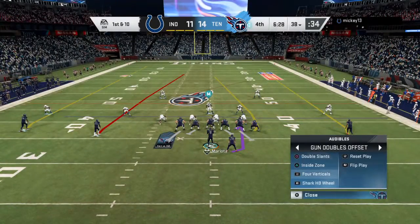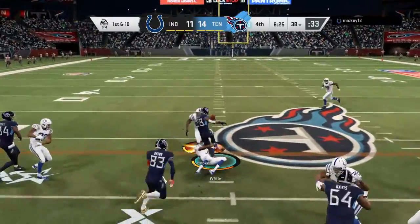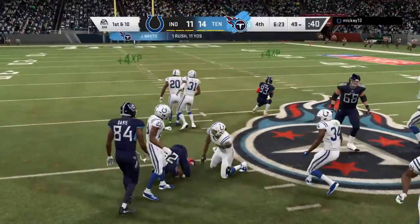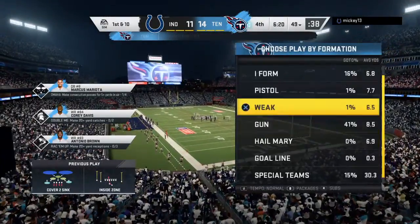Here's 1st and 10. They'll run it here. This is James White. And they bring him to the ground just shy of midfield. An 11-yard pickup for the Titans and a 1st down.